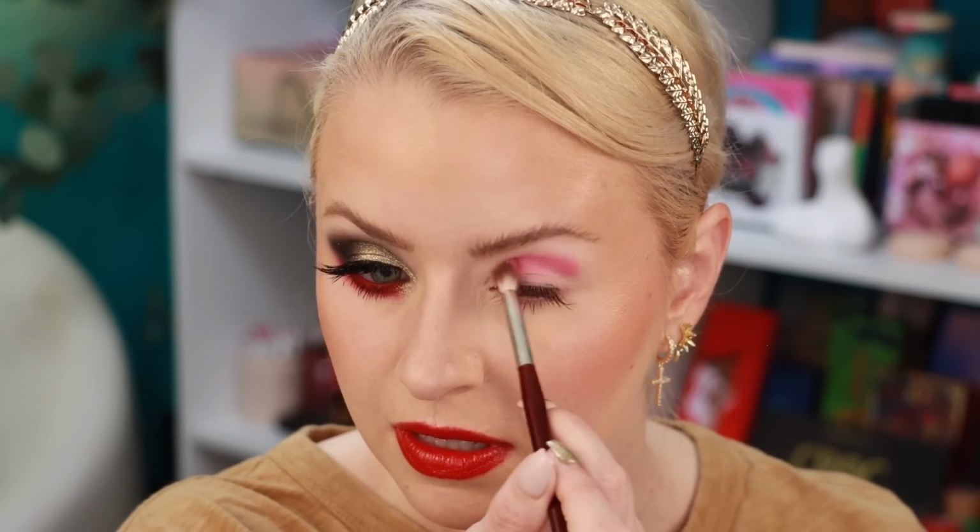So I think I'm going to start off with this shade right here. I kind of want to use this shimmer shadow. This looks really pretty. So the shade I'm starting off with is called Balcony. I'm going to take Balcony on a BK 211. Now there is a little bit of kick up in the pan with these shadows, so just be careful.